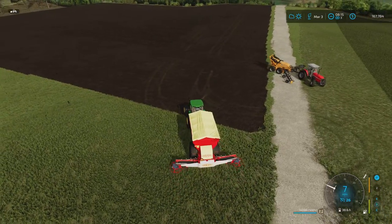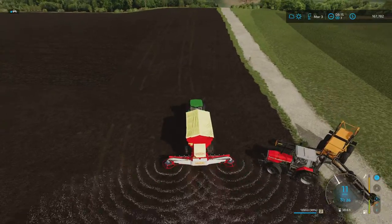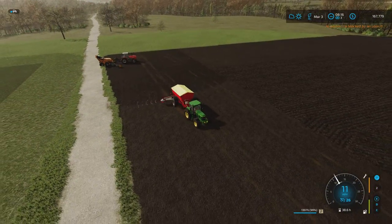I'll get across here and do another squirt. No, it's gone the wrong way. Okay, that's why I don't want to do that. Okay, he's not going to do this properly, is he? If you're not going to do it properly, I don't know why you even bothered coming.